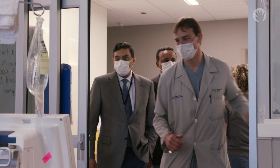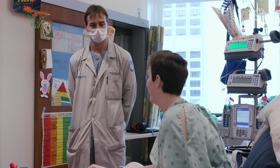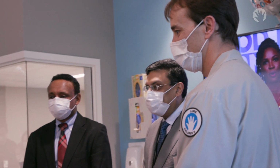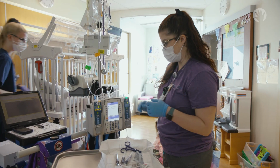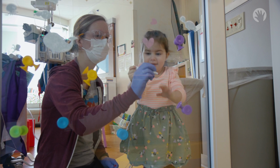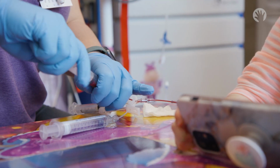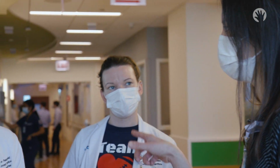Our VAD team is truly multidisciplinary. A program that offers these complex operations also brings in subspecialists to help manage other aspects of the child's health. We work really closely with the cardiac ICU, with physical therapists, occupational therapists, hematology, gastroenterology, infectious disease. The list really goes on and on.